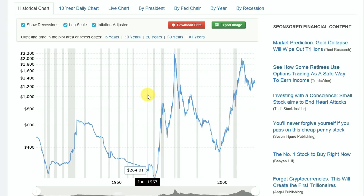Fascinating information about gold and its price and its role, and proof that it is a preserver of wealth, and in some cases maybe even a generator of wealth. So post your thoughts below.